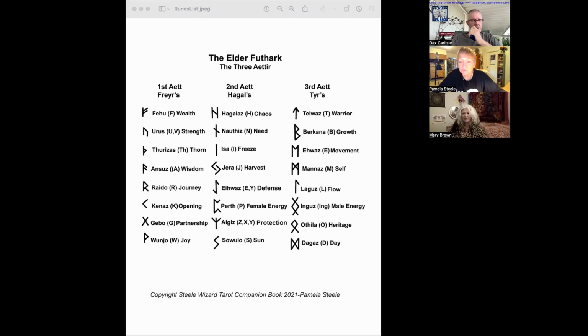Anybody can draw a straight line. All you need is a ruler. Come on. I can't draw a straight line with a ruler. Yes, you can. Very short straight lines. Here's the funny part though. Each one of these symbols has a very distinct starting and stopping point. Some of them you draw from the top down, just a straight line. Other ones, from the bottom up. It just depends on the rune.